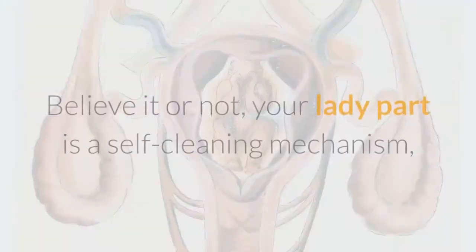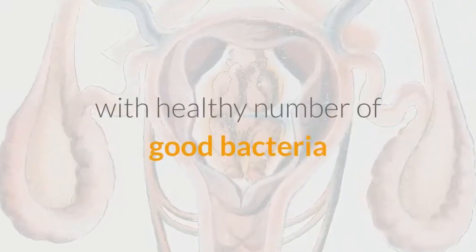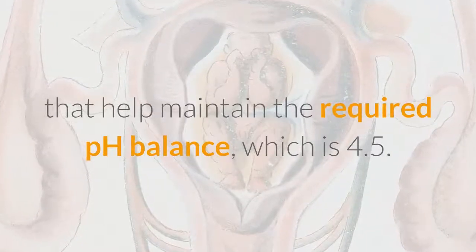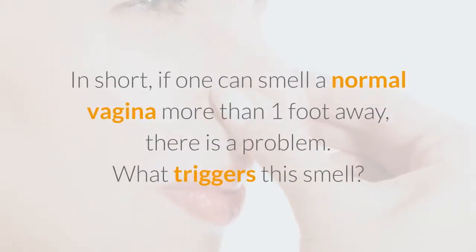Believe it or not, your lady part is a self-cleaning mechanism, with a healthy number of good bacteria that help maintain the required pH balance, which is 4.5. It is when the balance is tipped that the smell becomes pungent. In short, if one can smell a normal vagina more than 1 foot away, there is a problem.